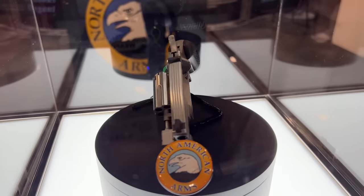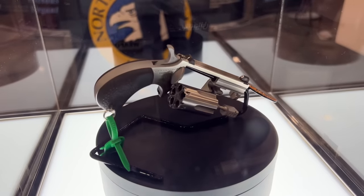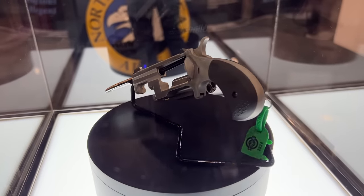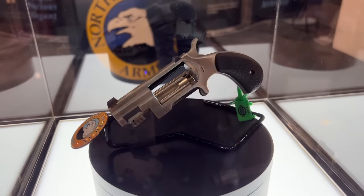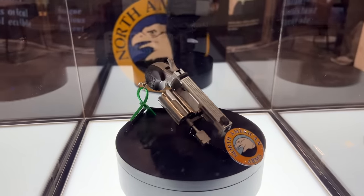Also, finally, after all of these years, North American Arms is releasing an actual swing out cylinder design of their famous pocket single action revolvers. This is something that people have been asking for forever, and they finally engineered it, designed it, and will be releasing it. So I'm looking forward to getting my hands on that one, because I've loved North American Arms revolvers for a very long time.